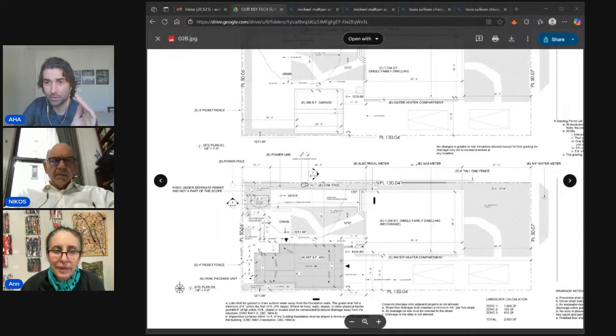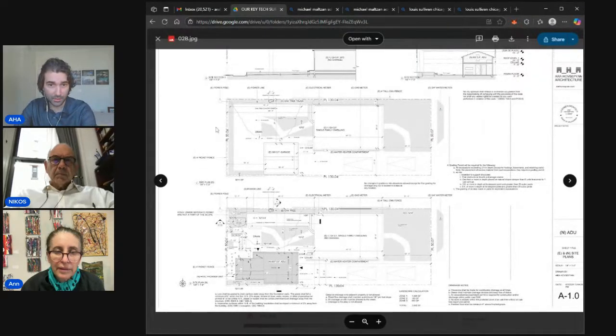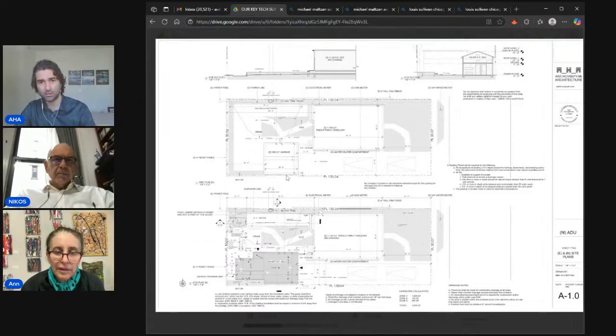Okay, here's the issue. We have two site plans here, one on the top and one on the bottom. On the top, do you see this structure here? This is an existing garage. So the project is going to be in addition to this garage, and the conversion of this space to the accessory unit. Fine. So this is going to become the accessory unit.